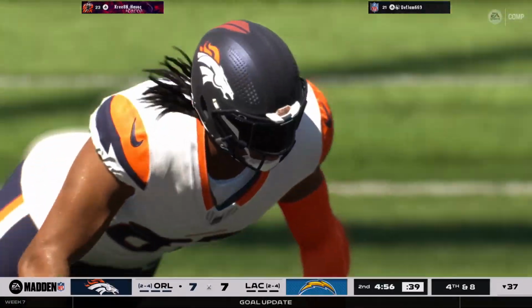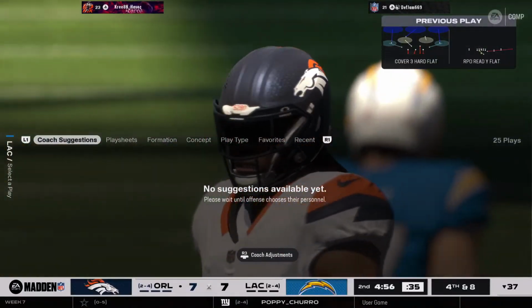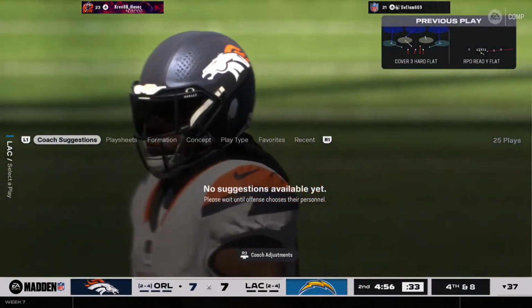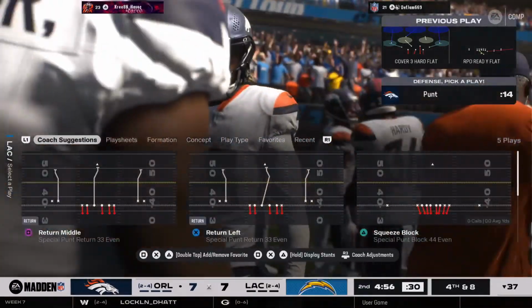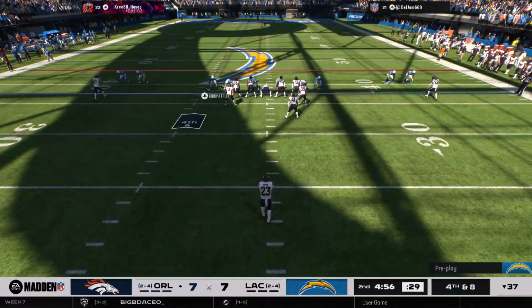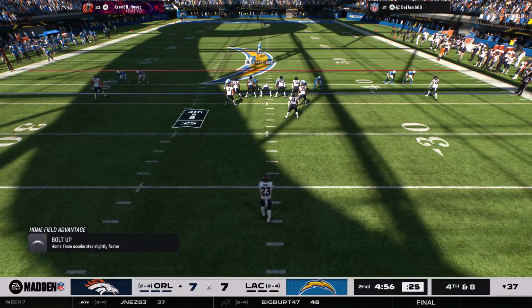And this pass broken up. Excellent coverage there on 3rd down, as that was not an easy one to hold on to. And that is how you respond after taking one on the chin to begin this game. Give up a first drive touchdown, go back out on defense, and completely shut them down to force a 3 and out.